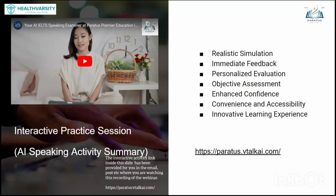There's also personalized evaluation. The AI will be able to assess your performance based on multiple criteria such as fluency and coherence, to help you understand your specific areas of improvement and allow you to tailor your practice and development. So that's important as well. Objective assessment: the AI examiner provides an objective assessment of your speaking abilities. And also enhanced confidence. By engaging with the AI examiner, you will build your confidence in your speaking skills. And convenience and accessibility: you can do this anywhere and practice anytime. You're flexible, you don't have to be tied down to rigid schedules. So that's important as well.